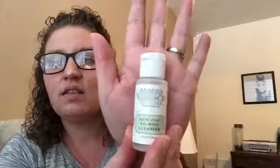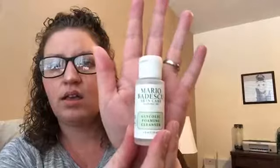And then in my birthday haul video, you would have seen this product. This is the Badescu Glycolic Foaming Cleanser. And this is one that I'm trying out right now. As I said in the previous video, for sensitive skin types, it says not to use this more than 2 or 3 times a week.